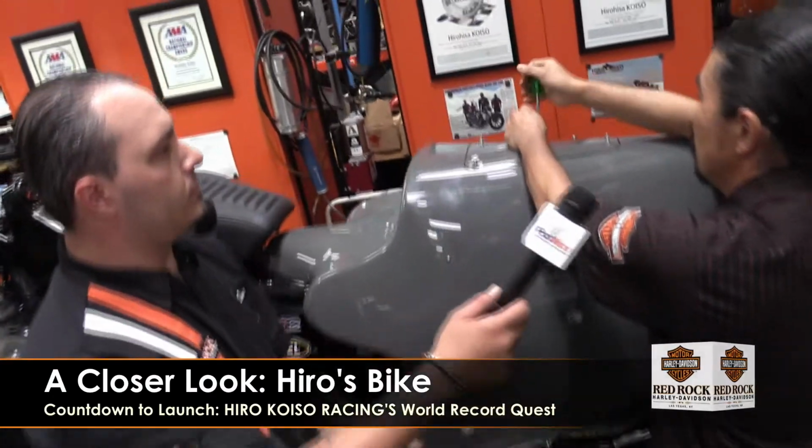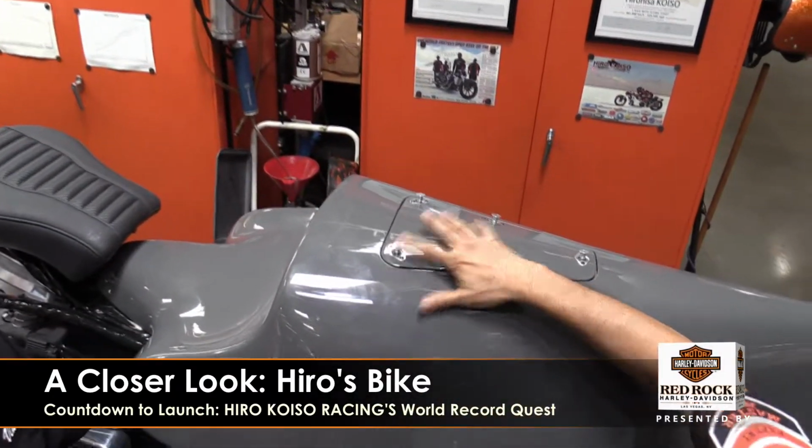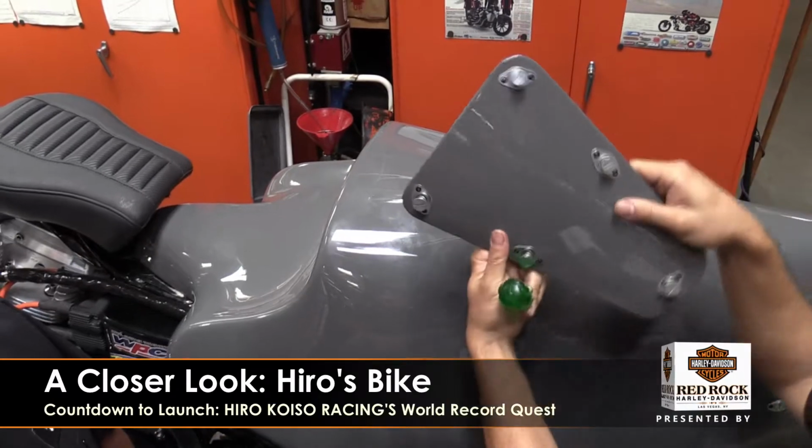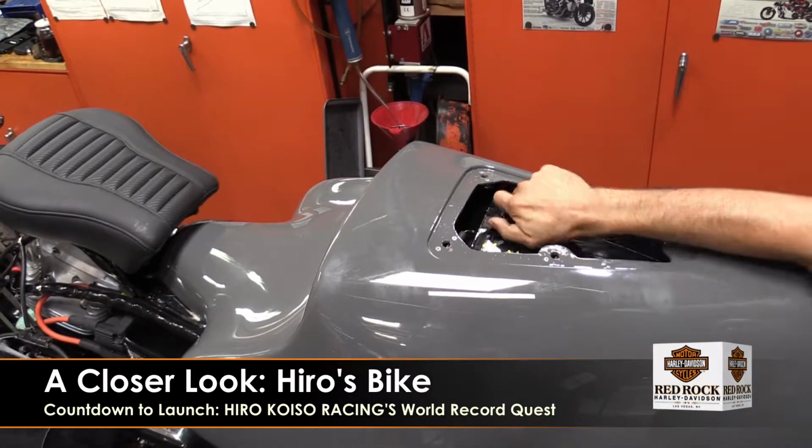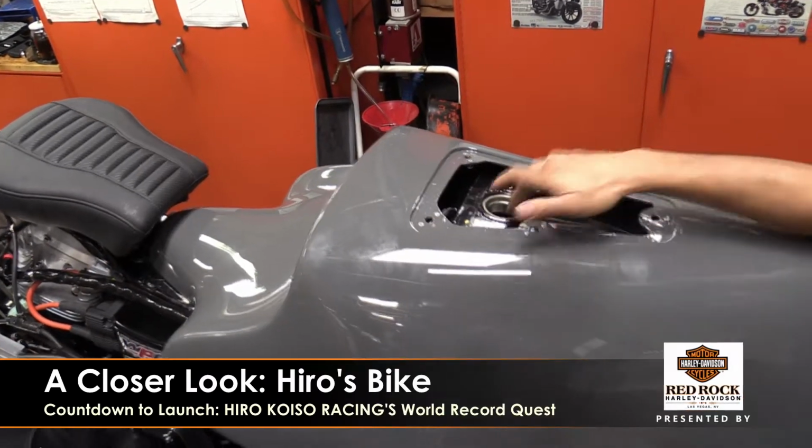So when we do the fueling, we don't have time to take all this off. So I made this fuel access door. It's a flush mount. Once it's on there, it's completely flush. But this part comes off, then there's a gas cap that screws out. Then we get the fueling without taking the whole thing off. So this is a Harley-Davidson accessory flush mount gas cap for the Sportster. So this is a Harley too, available right on the parts and accessory catalog here at Red Rock Harley-Davidson.